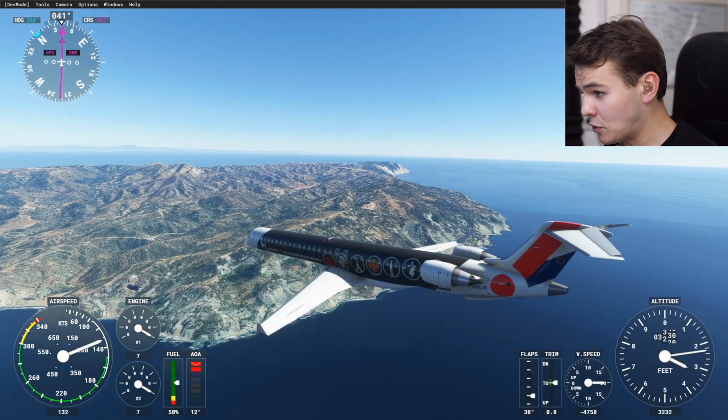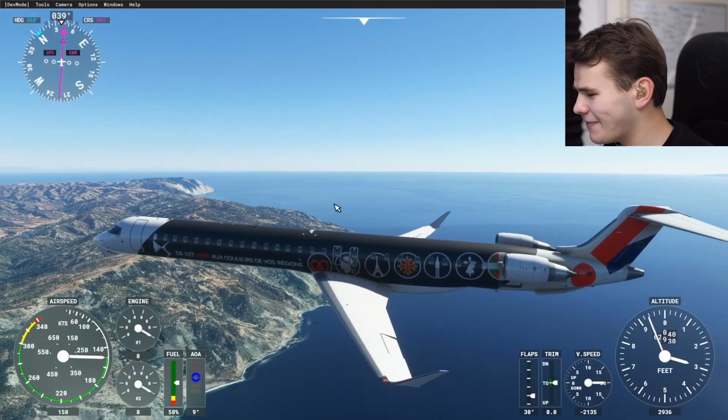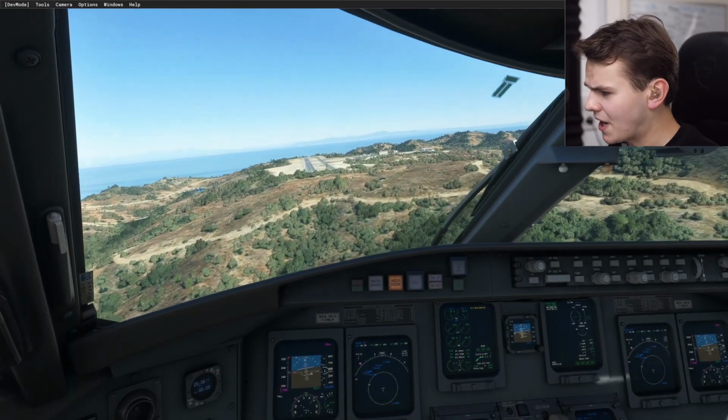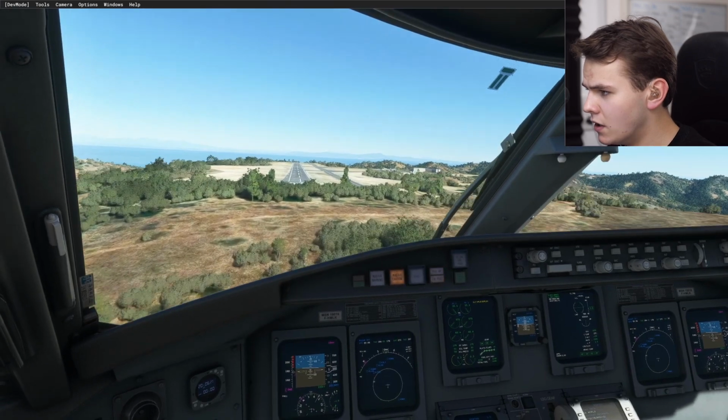Now here in this beautiful dark, what's that livery, dude? I don't even know about the black. Why wouldn't you just paint the whole thing black? Why would you do this? All right, everybody, now let's get this plane landed extremely smoothly. Let's do this. Come on, full power. Good.